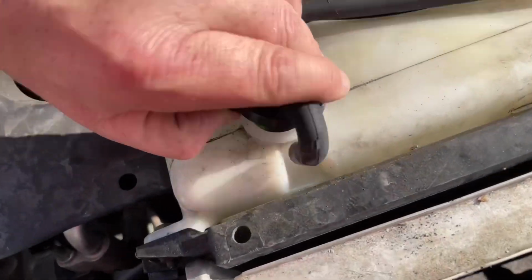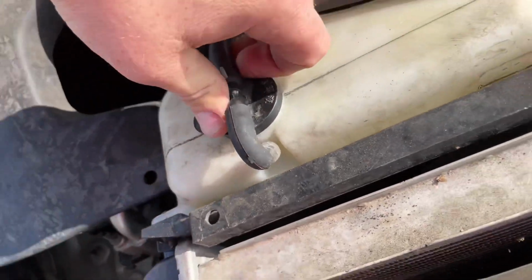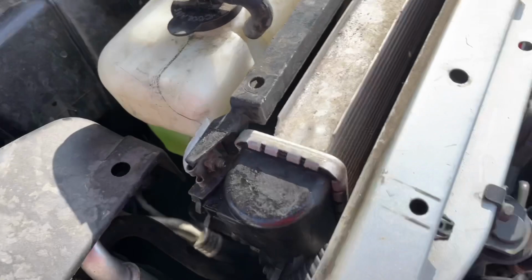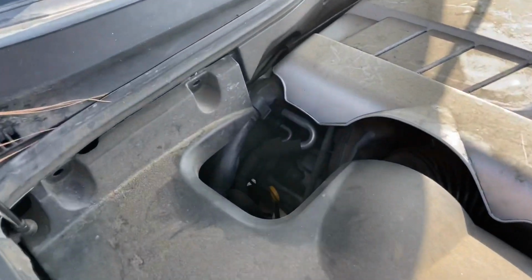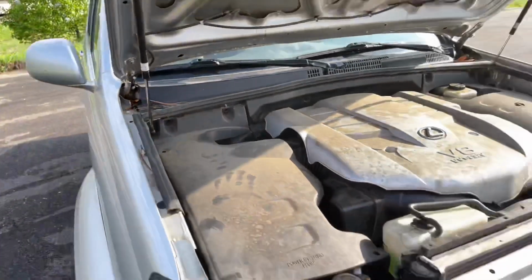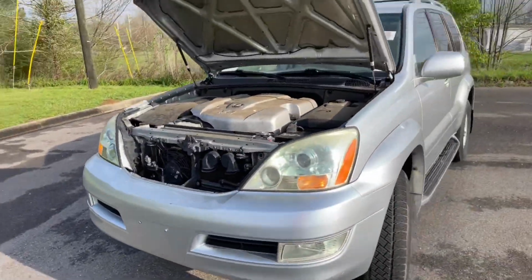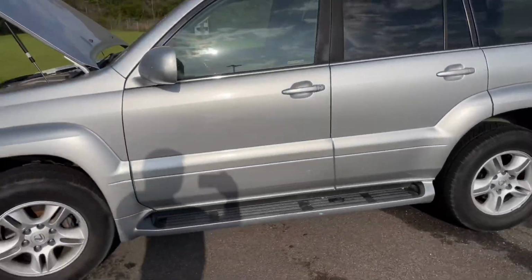Got the wrong color fluid. It's not a huge deal. It's just not Toyota fluid. It's radiator fluid. It's not a massive problem. I'm gonna look this one over a little bit better, but I might be taking it home. I don't know. We'll see. What y'all think about this one? I think it looks all right.